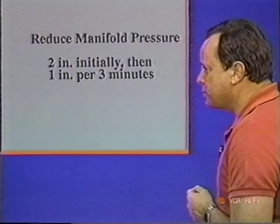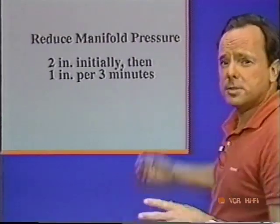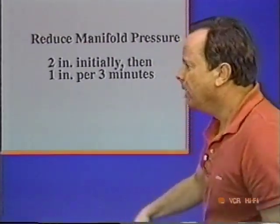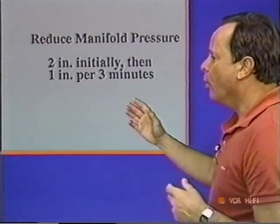So here's what you do to avoid that problem. When you're trying to reduce manifold pressure, and this particularly applies with a turbocharged engine because they get very hot and you're at high altitudes, and this is a very conservative rule of thumb, by the way, you reduce your manifold pressure by 2 inches initially, then reduce it 1 inch per 3 minutes. Now that takes plenty of planning ahead. You're not going to do that just automatically. You've got to plan ahead.